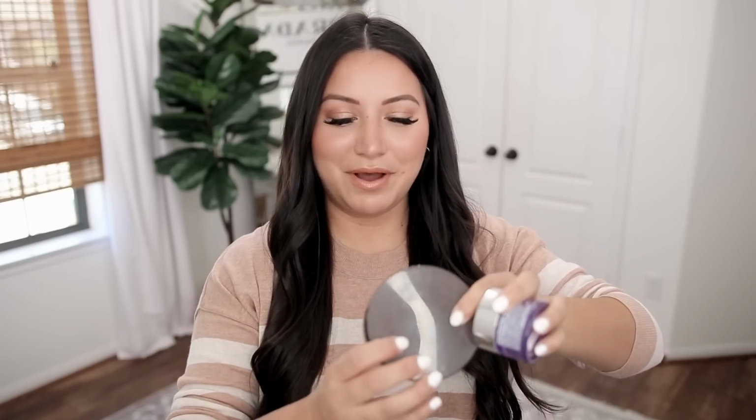In the cleansing balm category, I have the Colleen Rothschild one and the sample trial size of the Clinique Take the Day Off. I love both of these, but I will say the Clinique has been my current go-to.